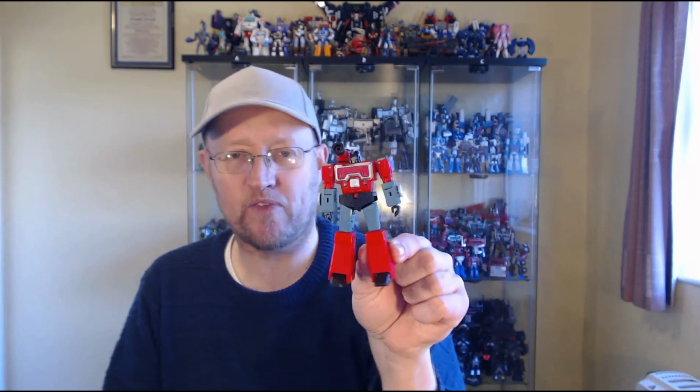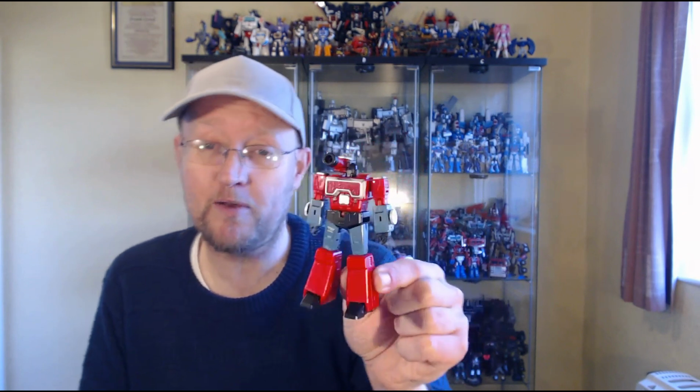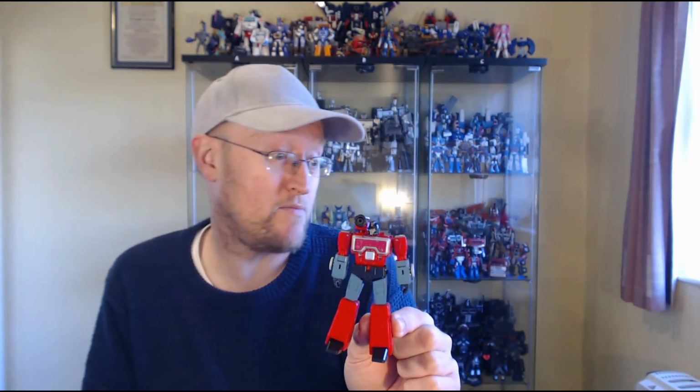But another figure that appeared on a couple of people's top bots of the year last year is this guy. Magic Square's Deadly. Now, it's their third-party Legend scale Perceptor. And I like my third-party Legend stuff. I don't collect it religiously, but if a particular character comes out in this scale from certain manufacturers, I'll go for it.